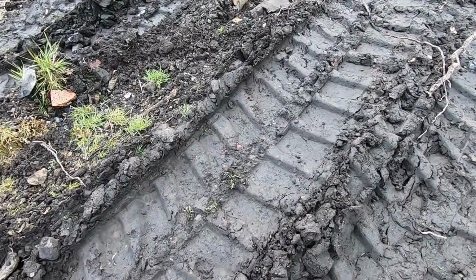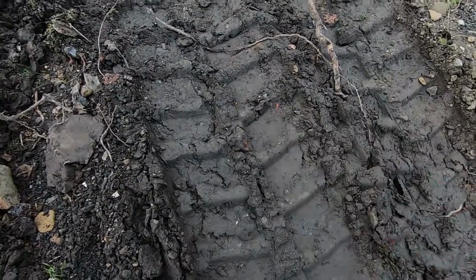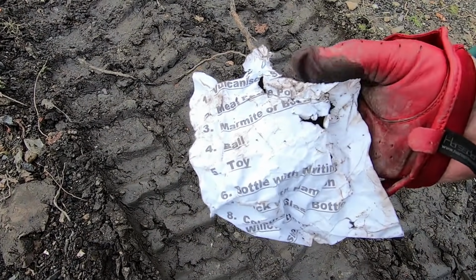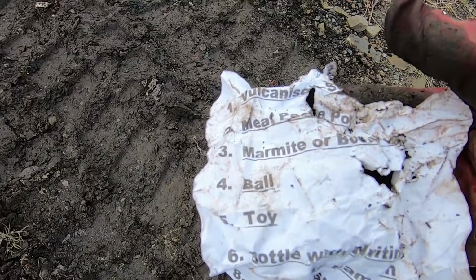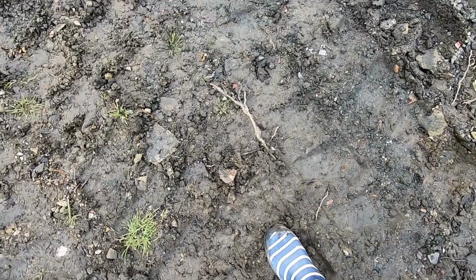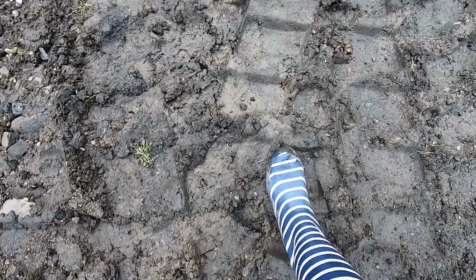Right, so up on this level, it's been recently ploughed. So let's have a look at our list again. Poor thing. We've got one of those, one of those. No, we haven't got a meat paste pot. So we're looking for a ball, a toy, and a meat paste pot first. That way then we can focus our minds. Okay, are you looking for a ball, a toy, and a meat paste pot?